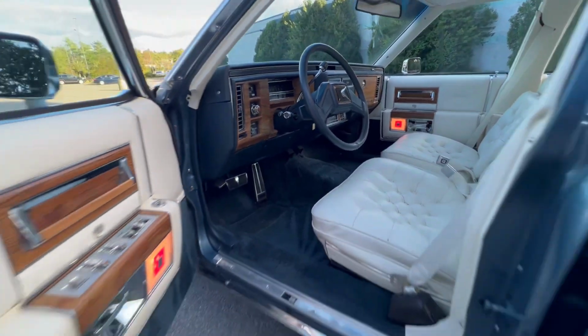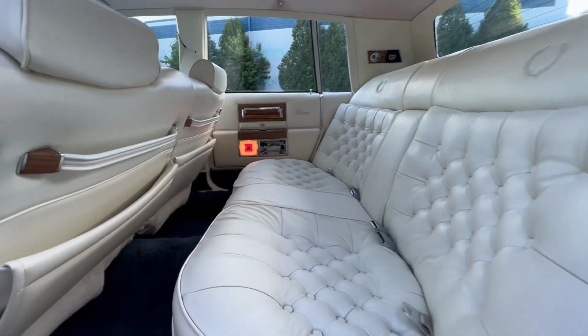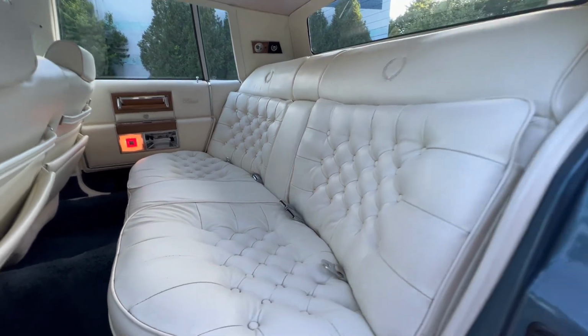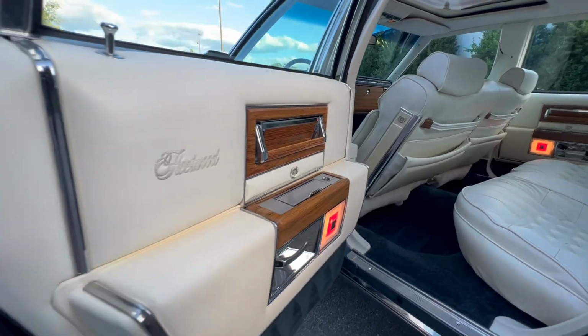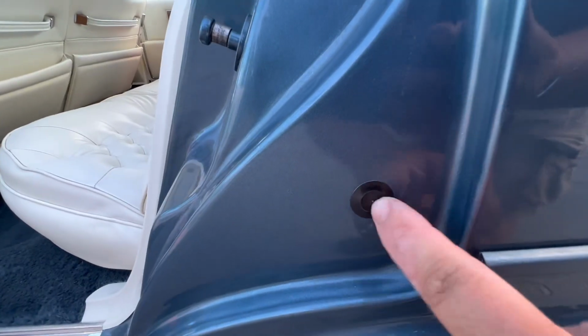Just super nice. Open up the back door here. You can see just as juicy and luxurious here. I mean, this just oozes old school Cadillac. That white D'Elegance interior. And nice clean door jambs. Got another plug there. I think there's one up here too.